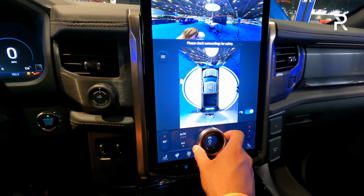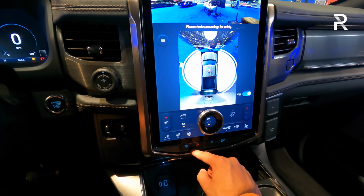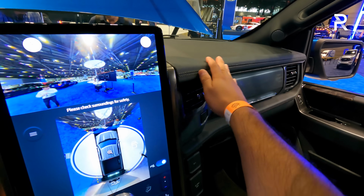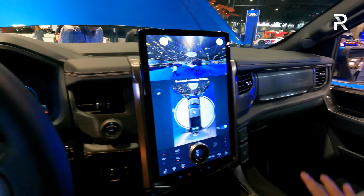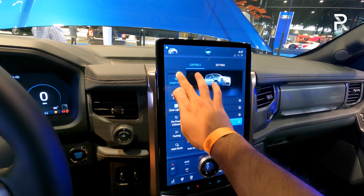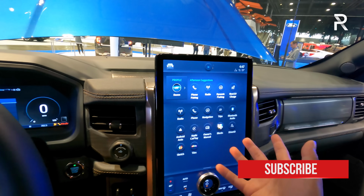Now, Ford did give you a dedicated volume button here. You can adjust the climate controls from there. You have some dedicated hard buttons over here, wireless phone charger there. And the materials over here, you can see you've got this leather, sort of leather-ish material with some faux stitching. This is hard touch plastic here on the upper portion, but remember, this is a very early prototype. So I'm going to have to wait until I see a full production version of this truck to decide what the final materials are.